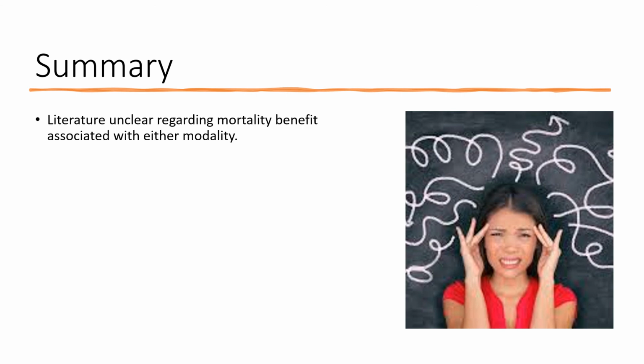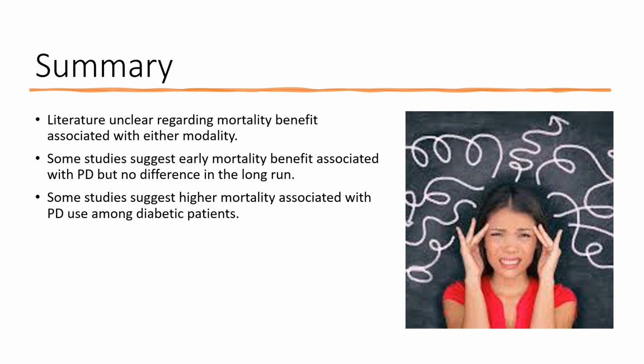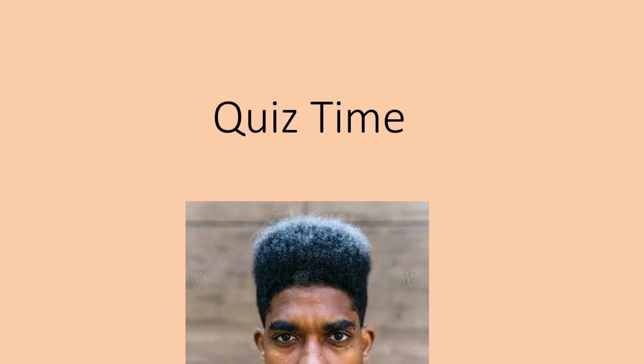So in summary, the literature is really unclear regarding mortality benefit associated with either modality. Some studies suggest early mortality benefit associated with PD, but no difference in the long run. Other studies suggest higher mortality rates associated with PD use among diabetic patients. So if you spend a lot of time reviewing this literature, it will hurt your head. Brace yourself for the quiz.